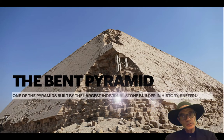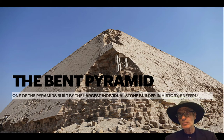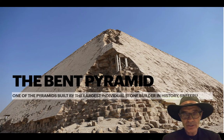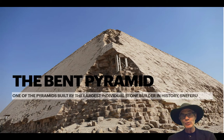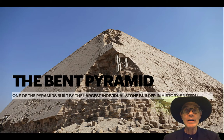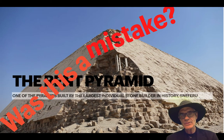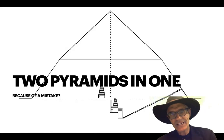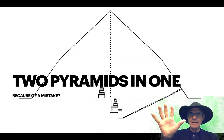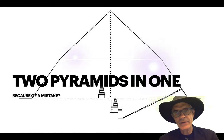Okay, now the Bent Pyramid was built by Sneferu, who put together more stones in building construction projects than any other person in the history of the world, even his son Khufu, who built the Great Pyramid. Quite a family of builders with stone. So was this a mistake? You know, the Bent Pyramid is called a Bent Pyramid because it's got a bend in it. Was that a mistake? You know, it's two pyramids in one. It's got a top, angled pyramid, and then the bottom sides are a different angle.